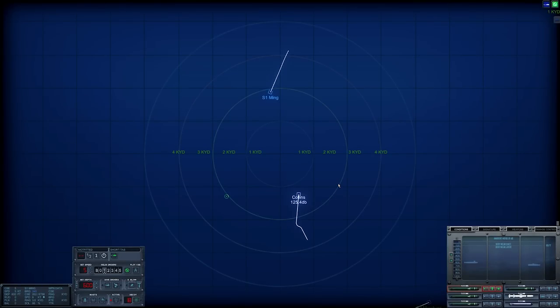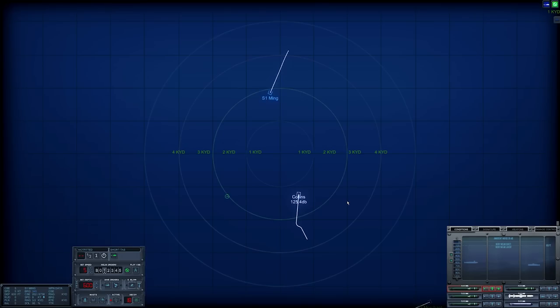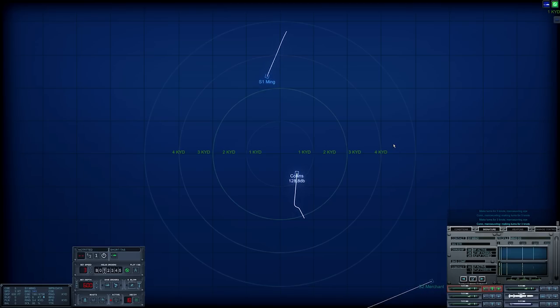Alright, so we do have a confirmed ID on the Ming now. We're at a 95% solution, and we do have a confirmed range. We're currently at 3.5 kiloyards. So I'm actually going to pull the speed all the way back here at the moment, down to 3 knots. Maneuvering, turns for 3 knots. Maneuvering aye.